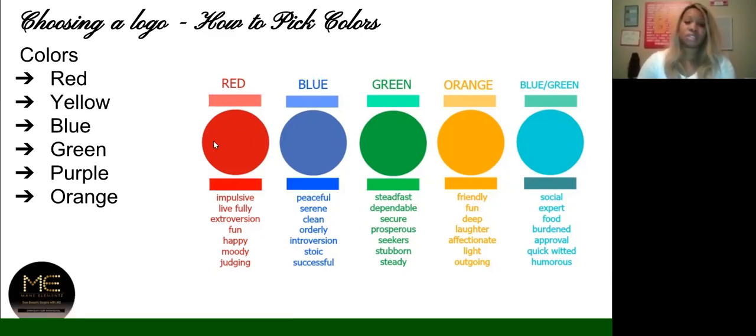So as you're trying to choose colors for your business, maybe you want to keep some of this in mind, in regards to what your brand is going to be like. Who are you trying to attract, and what is your brand like, and what do you want people to think of when they see you and see your company, see your brand, see your logo? Okay, so think about that in regards to your colors.